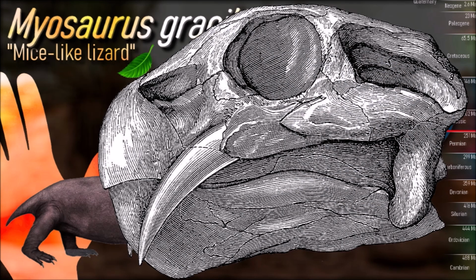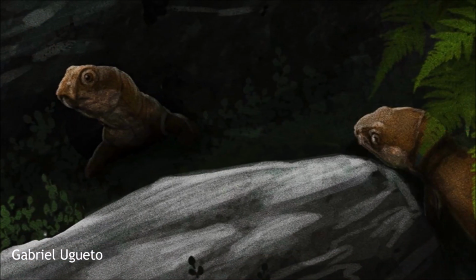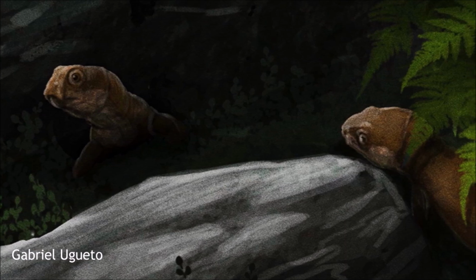The size and shape of type G burrows in Antarctica, ranging from 8 to 19 centimeters in diameter, match those of Maiasaurus. Additional support comes from the fact that Maiasaurus relatives, Cistecephalus and Kawingasaurus, were known burrowers.